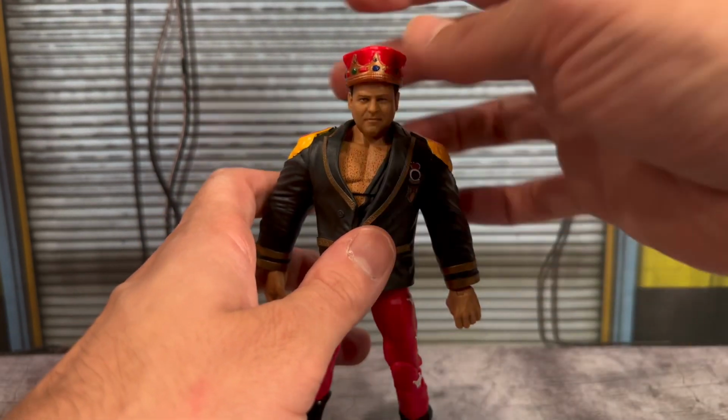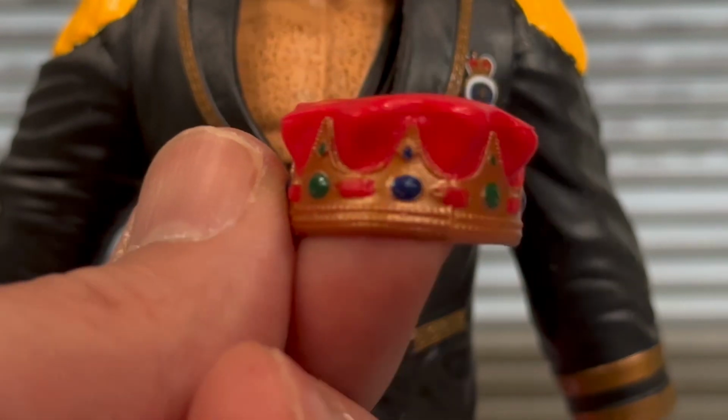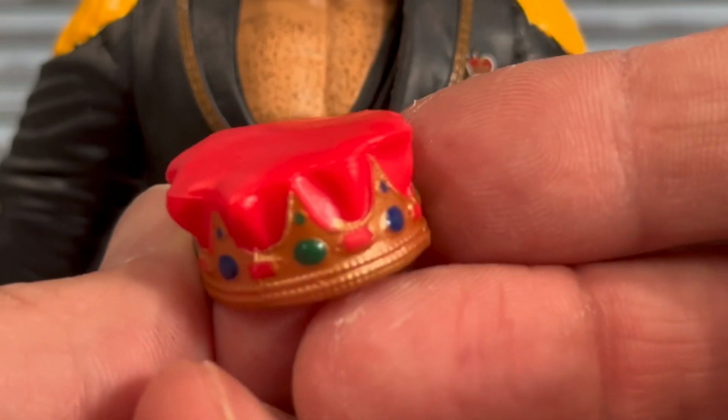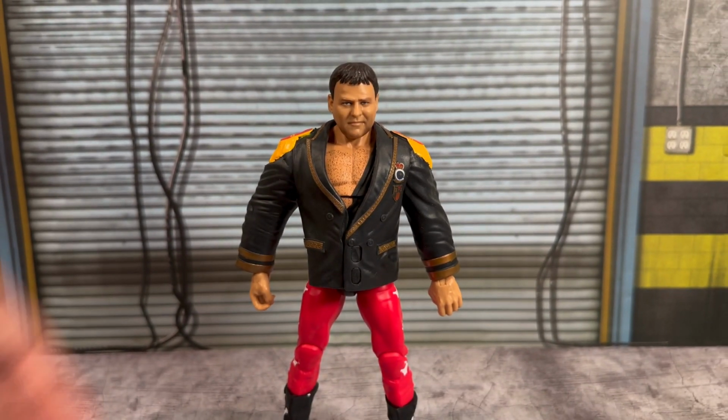But it looks pretty good. Let's take a quick close-up of this crown. You can see the nice designs on it with the blue and the green and the nice red, with a flat gold, not a shiny gold. But it does look good, does do the job for your Jerry the King Lawler here.